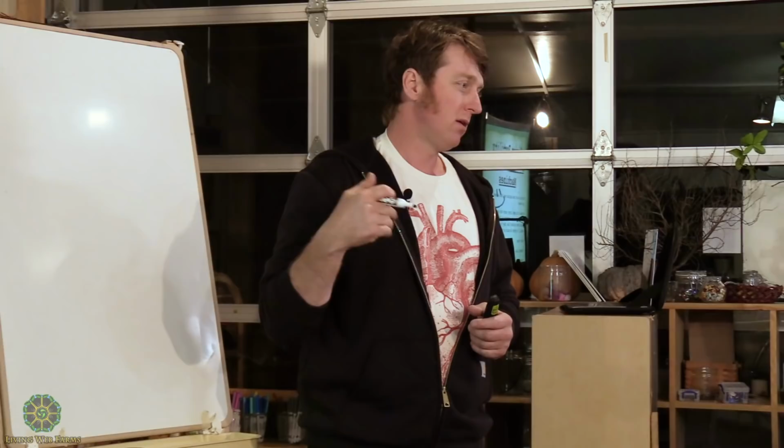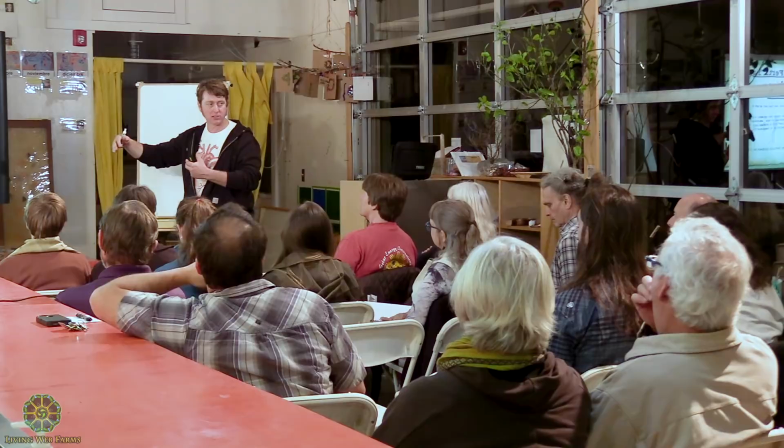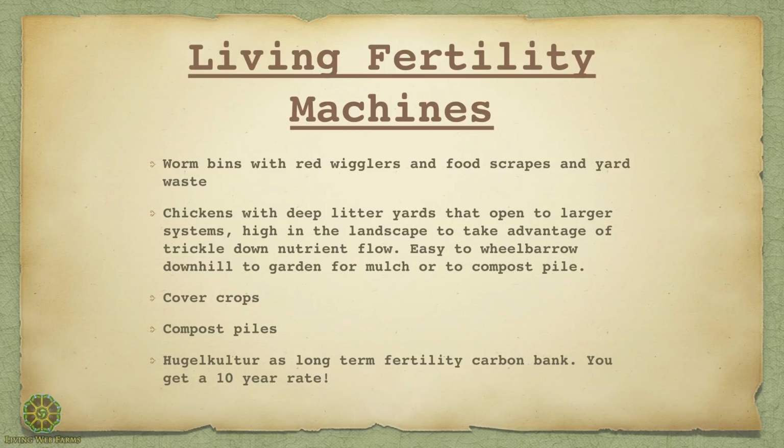Having an area close to the house, but not right beside the house, because they can be loud and obnoxious. But chickens do really well with being close and then opening up to larger systems where they can forage. We don't want to practice animal confinement, but with chickens you need to confine them some, because they will, A, cause a lot of damage, and they need to be protected in the night. So you do need to have some confinement for chickens.